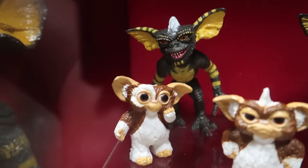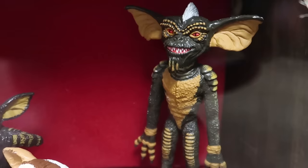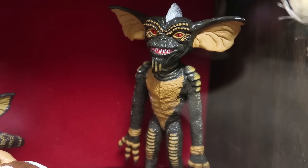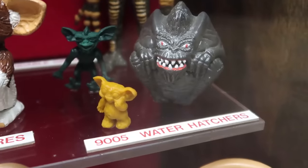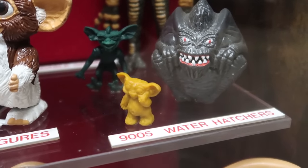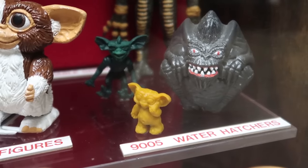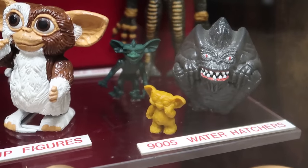Gremlins line. You've got the bendy figures in here, which if you see, it's not even made of a bendy material yet. That Gremlin in there is resin and hand painted, so it is absolutely a prototype of what would go on to be the bendy figure. We've got the hatchlings, which were incredibly cool little features where you would drop the little egg cocoon thing in water and it would hatch open to give you a minifigure. Really perfect toy for a Gremlins movie.